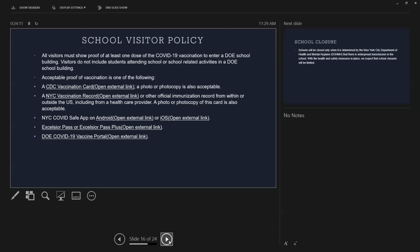All visitors must show proof of at least 1 dose of COVID-19 vaccination to enter a DOE school building. Visitors do not include students attending school or school-related activities in a DOE building. So if there is a student in the building that is not vaccinated, they do not get excluded from the school, and they will not be excluded from any school-related activities like graduations or performances or concerts or things like that.